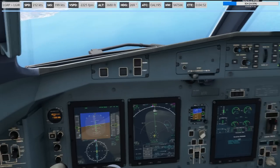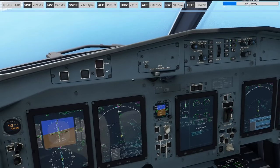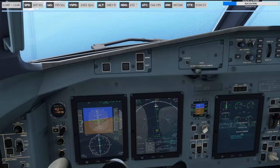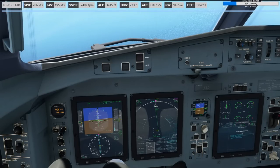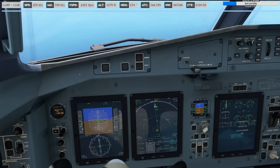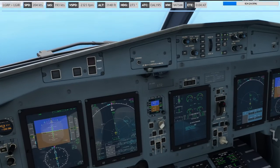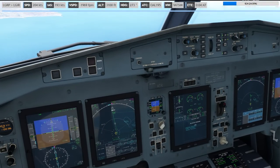Then Europa 245, left heading 160. Okay, let go of speed hold. 160. And then we're going to reduce that to 170. Right, heading 070 degrees. It becomes 2,500 as we're cleared for the approach.